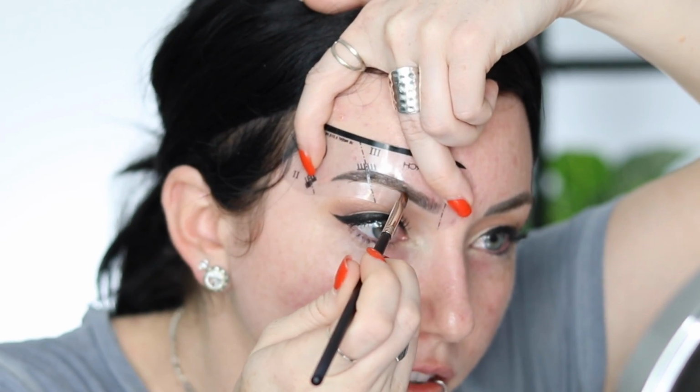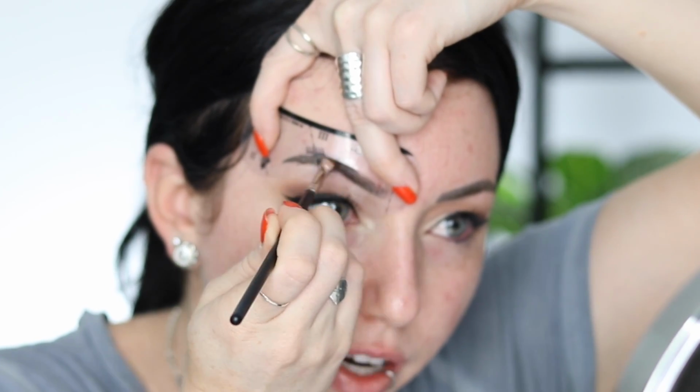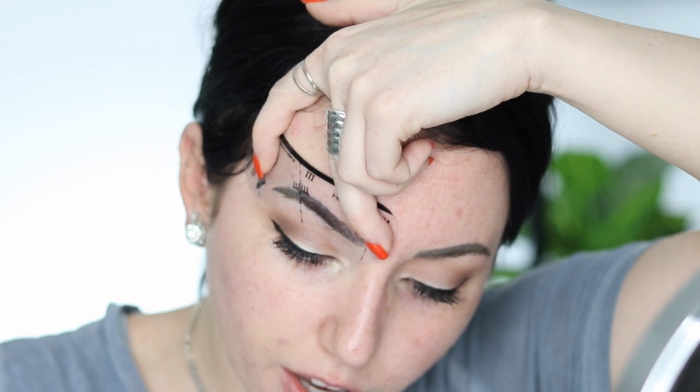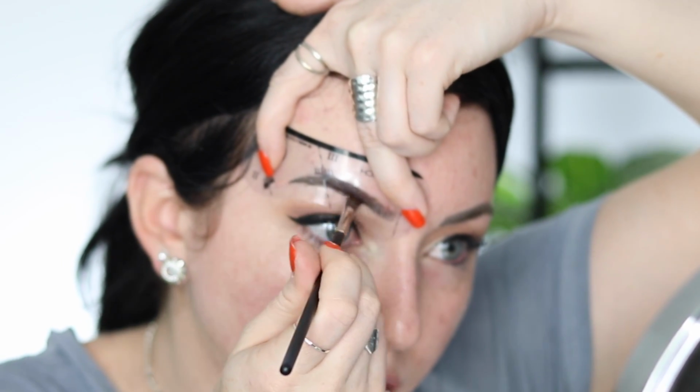Can you stay in my shirt, bruh? Thanks. Kind of an awkward angle. Okay, so I'm gonna start down here so that most pigment is in the center of my brow. I feel like I'm coloring right now. Okay, my left arm holding this thing up is already sore. So you get an arm workout and a brow stencil, 2 in 1.